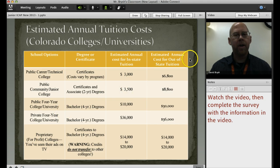The first thing I want to talk about is college costs. There are different types of colleges. You can see them down the left-hand side of the chart here. And they provide different kinds of degrees, which you can see in this column here. And then here are the costs. These are estimated, so they're averages, they're rounded, you know what I mean? And then here is the estimated cost for out-of-state tuition, which I'll talk about in a little bit. But let's talk about the different kinds of colleges first.